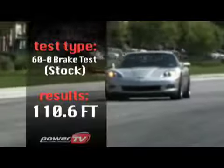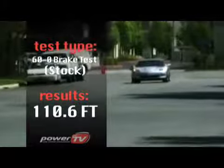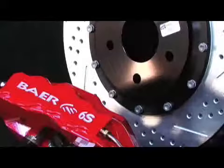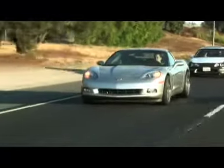So we started off by making 3 60 to 0 stops in our C6 with the stability control turned off. With only a moderate cool down between stops, the stock brakes averaged 110.6 feet. Since the stock brakes used 12.8-inch front and 12.1-inch diameter rear rotors, the Baer brakes are going to be a significant upgrade in both size and thickness. Of course, it's not only performance we're after, it's looks.